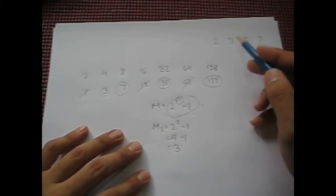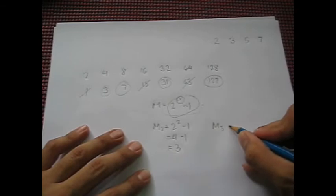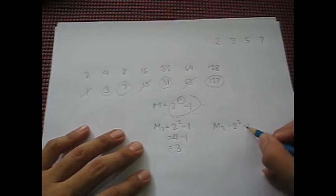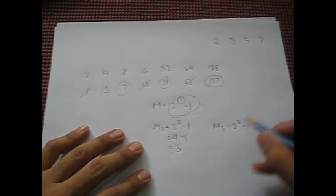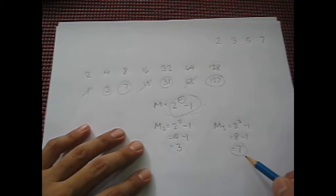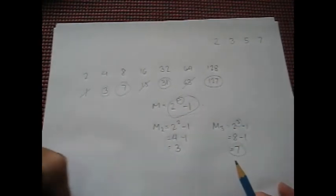Let's do that again. Let's use the number 3. Okay, m sub 3 equals 2 raised to the power of 3 minus 1. The theorem states if this is a prime number, then p, just like the number 3, is prime. Okay, we already know 3 is a prime number. So 2 raised to the power of 3 is 8, minus 1 is equal to 7. There, see? We did it again. 7 is a prime number, just like the number 3. And again, we came up with our second Mersenne prime. So we've proven that theorem twice.